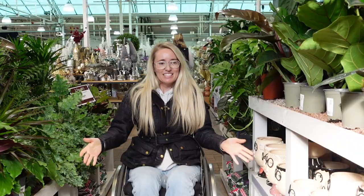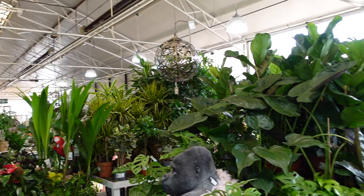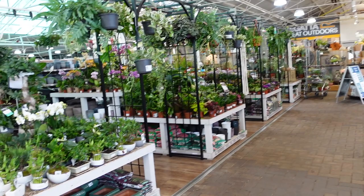See here, it's really, really nice. All the aisles in this place are all nice and wide and accessible, and it's all flat and just really, really nice and easy. So if this is your first time out, you may not be as strong as someone who's been in a wheelchair for a long time, or you may be recovering from surgery or something, so this is why I definitely recommend a place like this.